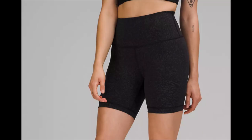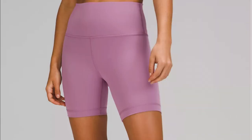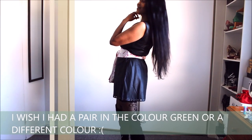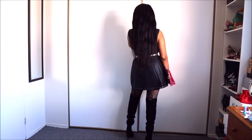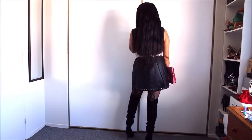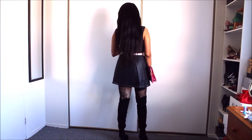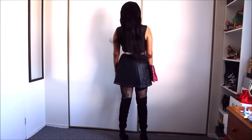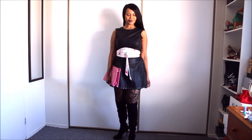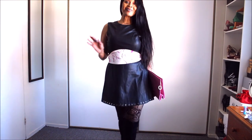A cycling short is a great option to pair and reinvigorate your leather pieces this fall. A piece in any color, it's an absolute must. Dress a different look. You would not believe it's the same dress.